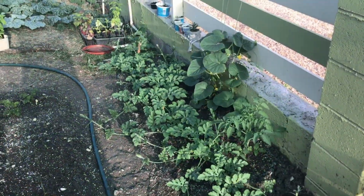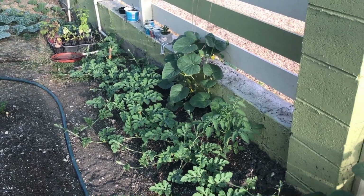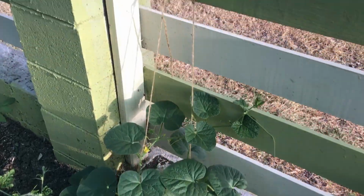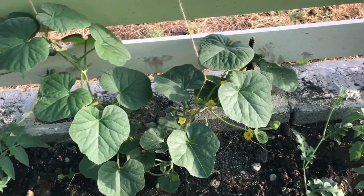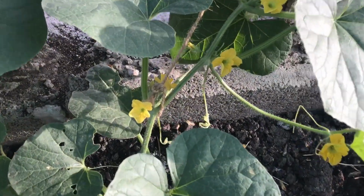There you can see in the melon bed, 2 types of melon. You can see the cantaloupe starting to climb up the fence. And if you can see what I've done, I've just hung some pieces of string and then tried to get them to follow those pieces of string up. These cantaloupes are starting to flower nicely, and actually some of them are developing little melons.